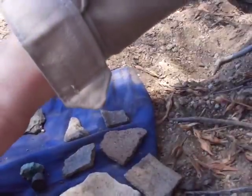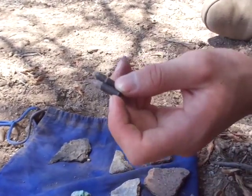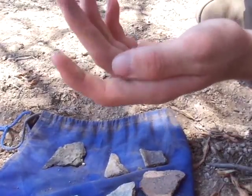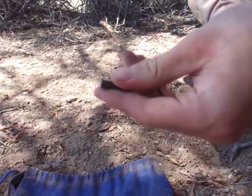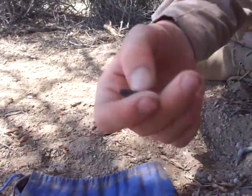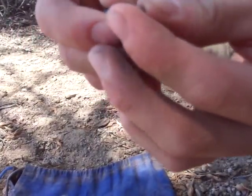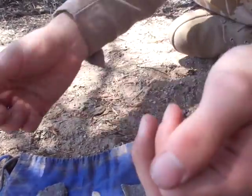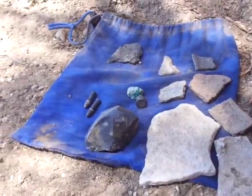The last thing that we want to show you are these. Now these just may look like bullets to you, but believe it or not, these little 22 rounds are probably close to 50 years old. The gunpowder inside them is so solid now it feels like there's a rock in there and you can't even shake it or hear the powder moving. So old actually that the lead has started to flake off on these. I think that's awesome. So these are our little goodies we found.